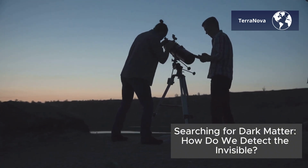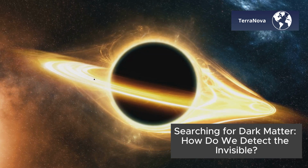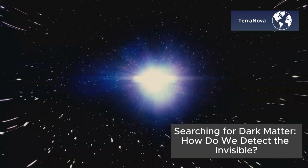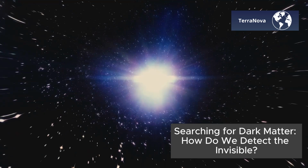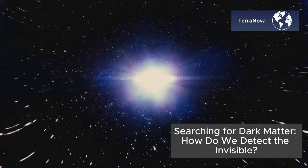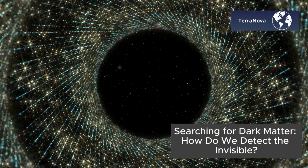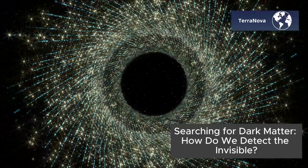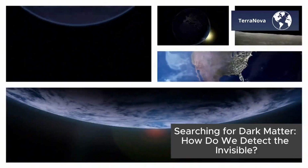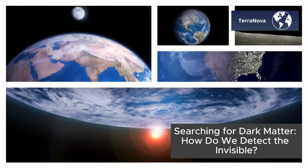So how do we know dark matter is really there if we can't see it? One of the most compelling pieces of evidence is gravitational lensing. When light from a distant galaxy passes near a massive object like a galaxy cluster, the gravitational pull of dark matter bends the light, creating a lensing effect. By studying how the light bends, we can measure the amount of mass in the galaxy cluster, including the dark matter. This effect has been observed countless times, proving that dark matter is not just a theory, it's a reality, even if we can't see it.